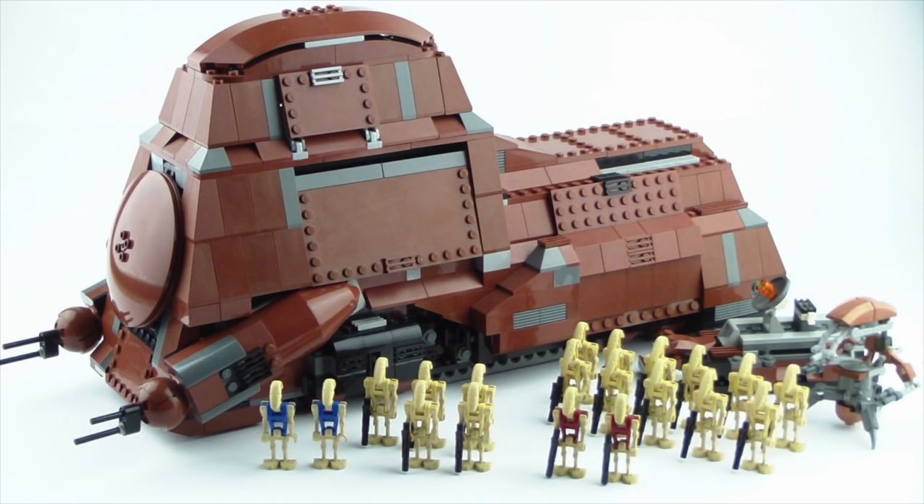And the straight arm was relatively new at the time, so it was really awesome to get so many in one set. And then it had a brand new design for a droideka, or destroyer droid, however you want to call it. Just a really awesome set. I love all the features of it.